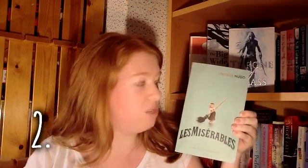My number 2 is actually a book that has a million different covers because it's quite old, and that is Les Mis by Victor Hugo, but I don't like this cover, and I'll tell you why. When I bought this book, I was looking for a really interesting cover because I wanted to read this book so much, and I wanted to find a cover that was beautiful and that represented the awesome that this book is. But this was the most interesting book cover I could find, and it is really boring.